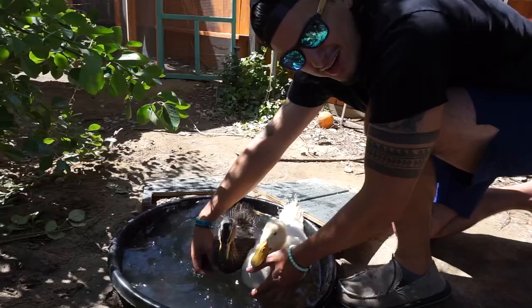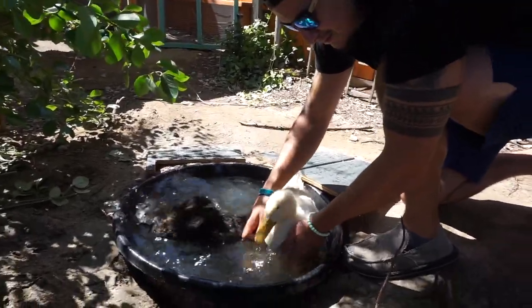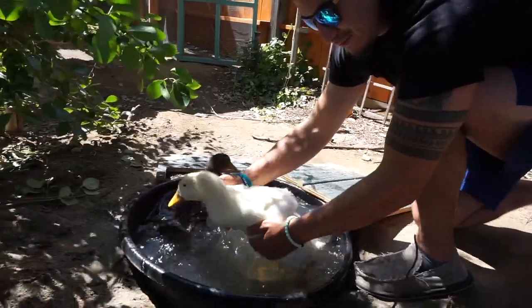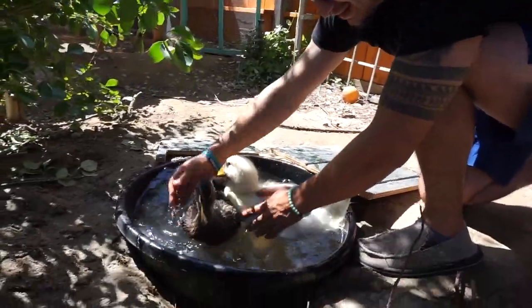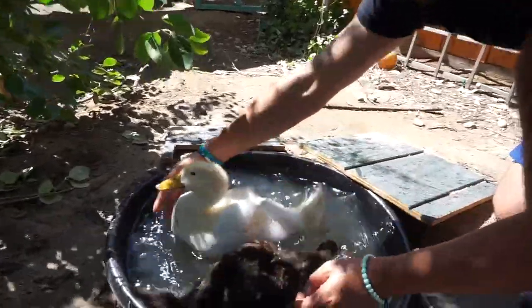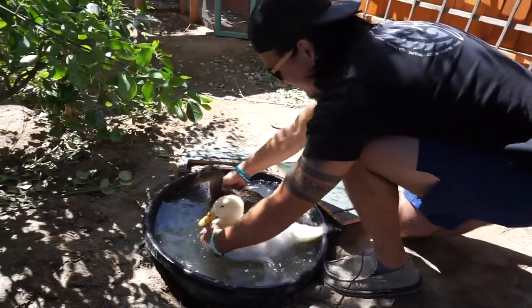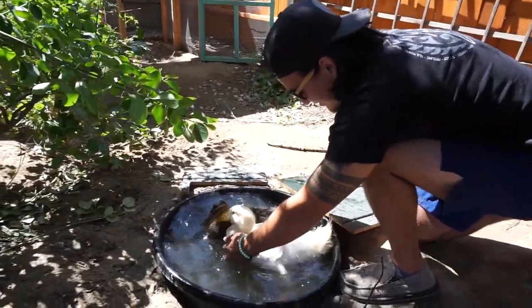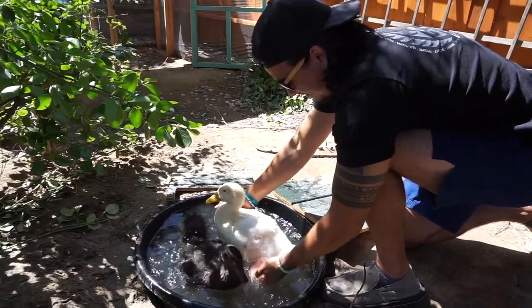We have our dirty little ducks here. Dwight, who doesn't like to bathe and just plays in the mud all day, so I got to bathe him. See, look at it, he does not like to be in the water. But Michael, on the other hand, loves to play in the water. Look at him. Hey, don't jump out just yet. We're not done bathing yet. It's bath time. Come on. Look at that. You can see the water just bead right off of him.